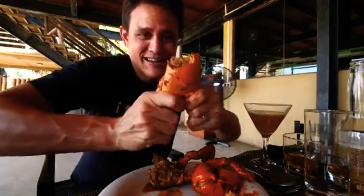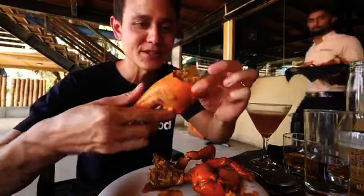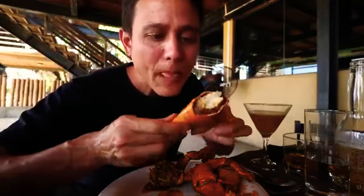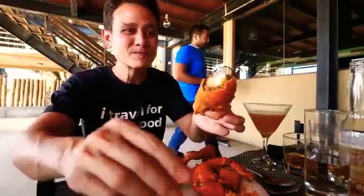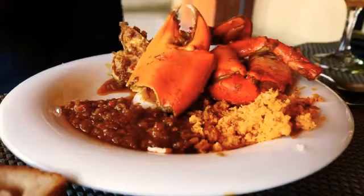I'm gonna see if I can dismantle this guy. Oh. Next method, just suck the meat from the top. Oh, wow. The actual meat. It's unbelievably flaky. Unbelievably sweet.